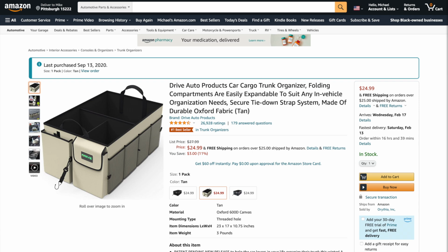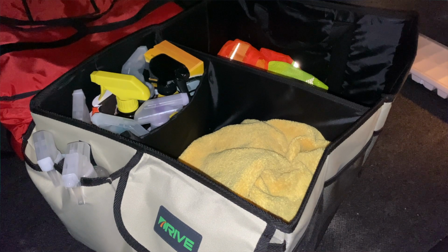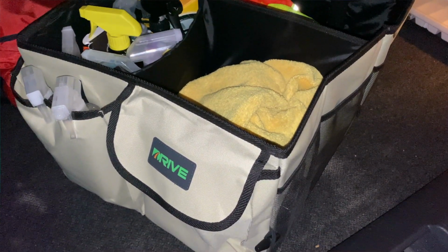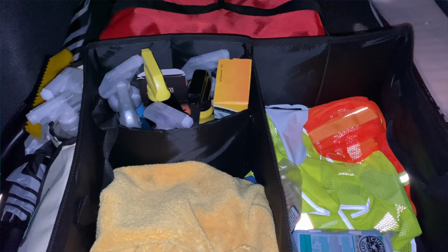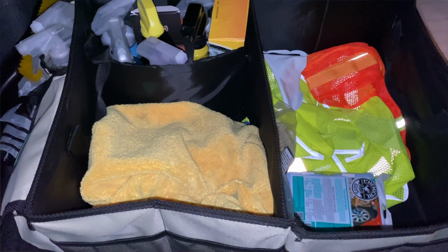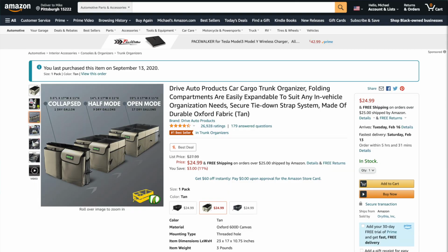So I picked up this Drive Auto Products trunk organizer, and I will tell you, this has been a game changer. There's different colorways of this. There's a tan, there's a black, there's a gray. Now you can actually store this in the front seats. You can clip it to the seats. You can clip it to the back trunk if you have hooks back there, but this has been great to store all of those towels, the accessories, the detailing products, and this actually collapses as well to different sizes.